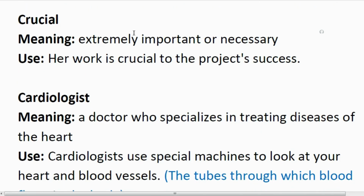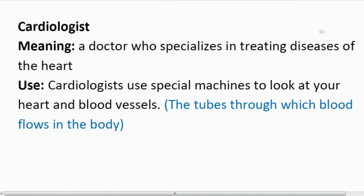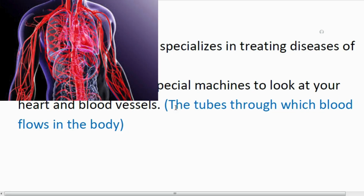Crucial means extremely important or necessary. Use. Her work is crucial to the project's success. Cardiologist. Who is a cardiologist? Meaning, a doctor who specializes in treating diseases of the heart. Cardiologists use special machines to look at your heart and blood vessels. Blood vessels are the tubes through which blood flows in the body.